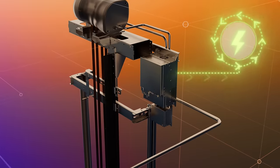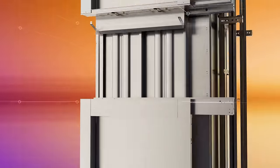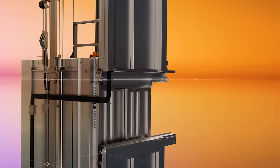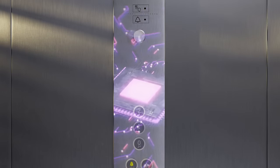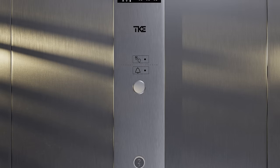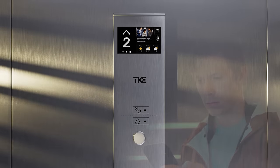In your building, it actively saves energy through its regenerative drive and by adjusting to your traffic patterns. It requires less on-site intervention and can actively prevent breakdowns with our cloud-based smart maintenance. And thanks to its powerful onboard computing unit and connection to our ecosystem of digitally augmented services, it is ready for your choices to expand its functionality or upgrade with new features.